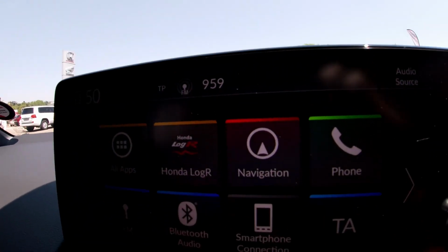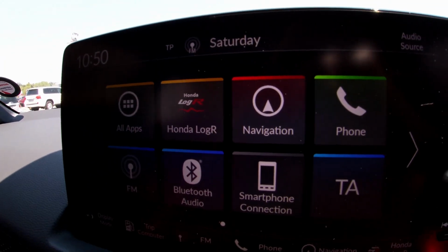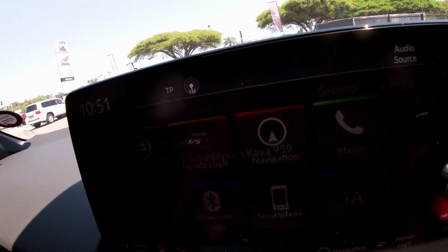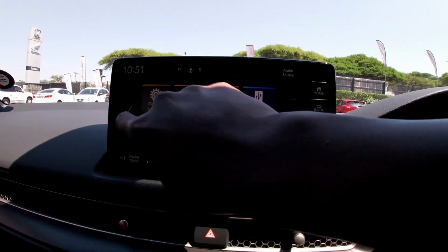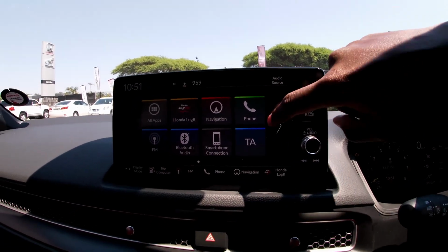With the GR Corolla, I really felt like it was just a cheap version of Toyota's old systems, and knowing that car is almost 900,000 Rand to almost a million Rand, this is a lot better. It's a lot faster, it's a lot more intuitive, it's just better in every single regard. It may not be up to standard with something like an RS3 or an A45, but it's still very good.